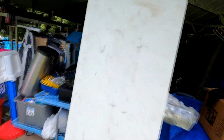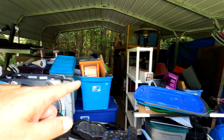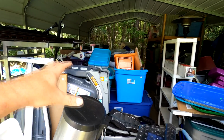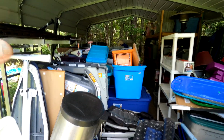Then we have stuff that's over here. Looks like a mess, but it's a method to our madness here. This is all of our flea market items here. This whole row of stuff. Once the trailer is empty, this is the stuff that goes back in the trailer. This is our flea market load of stuff.